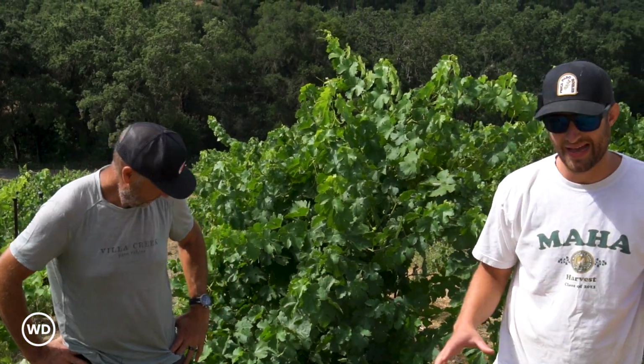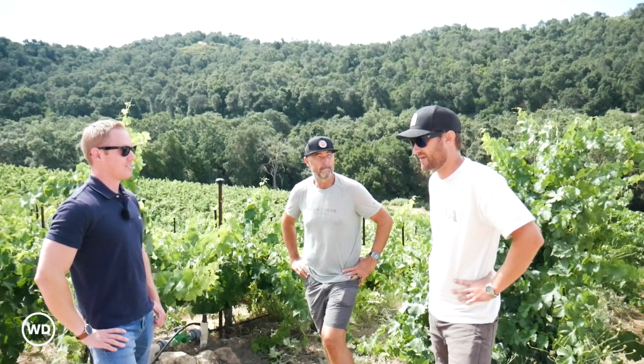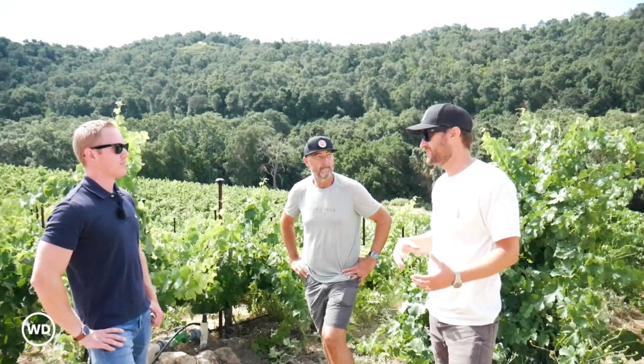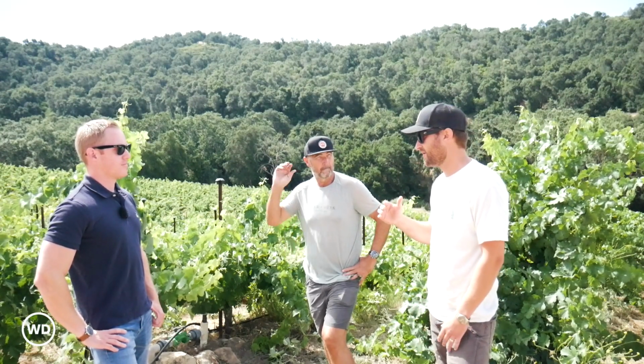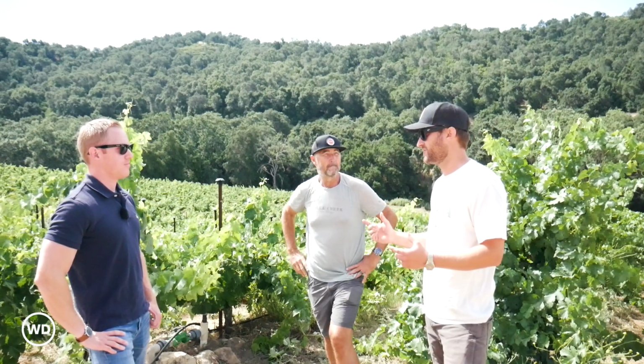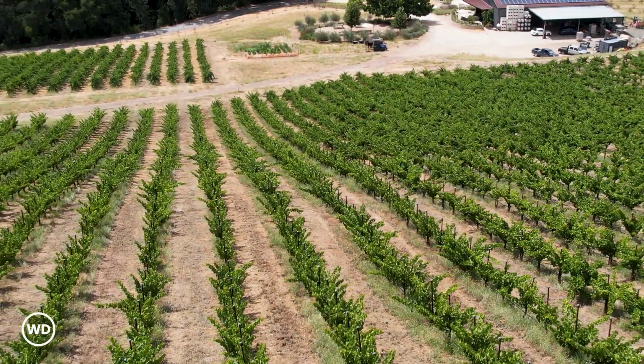This West Paso, Willow Creek, Templeton area has the largest vein of exposed limestone, which really promotes higher acidity in our grapes. Limestone, being very basic, raises the pH of the soil, and there's an inverse relationship with the fruit. So more basic, higher pH soil ends up producing lower pH fruit, higher acidity fruit. Our soil is predominantly clay and clay loam on top of limestone.